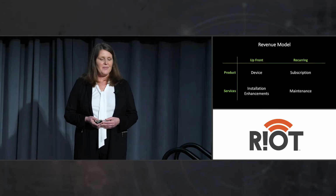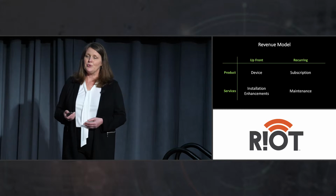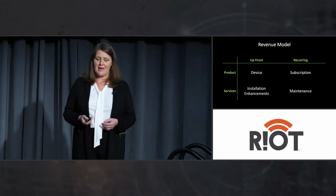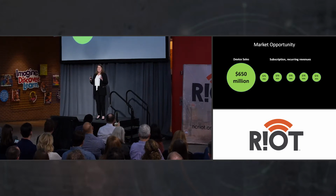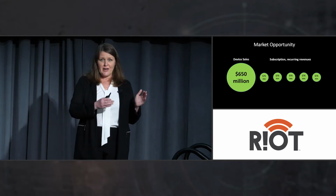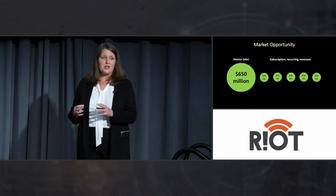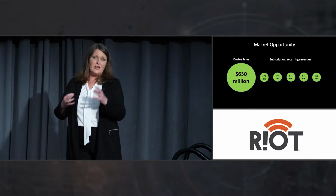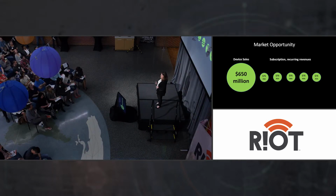Our revenue model is based on upfront device sales and services, and we earn recurring revenues through subscriptions and maintenance. We see a potential US market of $650 million in device sales and $75 million a year in subscription, but that's for the government segment alone. And we plan to grow that segment in partnership with environmental engineering firms that are already serving the segment. We've also discovered attractive commercial applications for our technology.